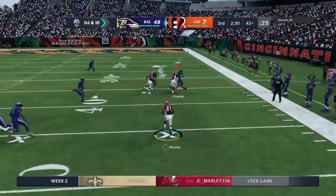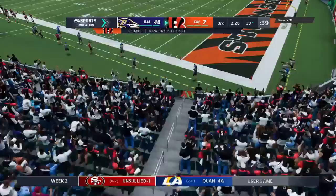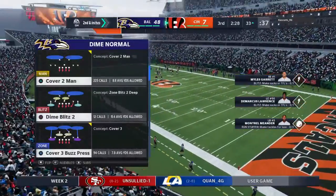They'll come out throwing here on 1st down. And a quick throw here, that's complete. And he is out of bounds inside the 35.